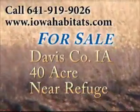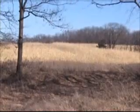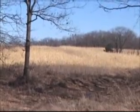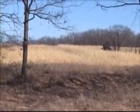Here we are at the Davis County 40-acre parcel near the refuge. We're looking at part of the food plot. There's about 8 tillable acres, 8 to 10 actually. It's presently in sorghum and milo.